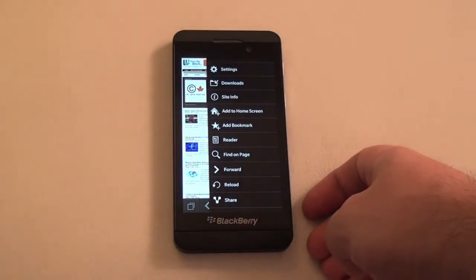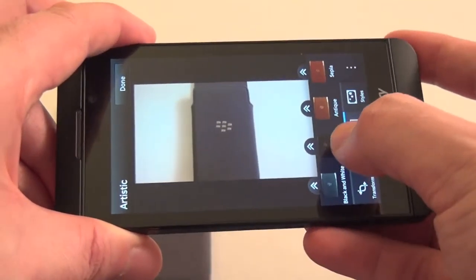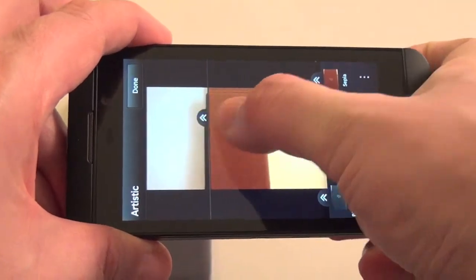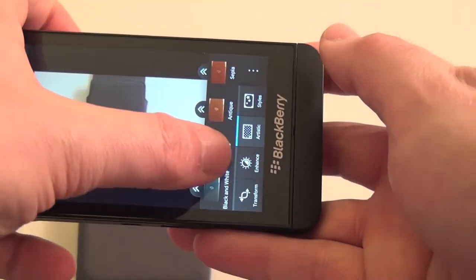Web browsing is a huge improvement, with a number of features that are in line with the best browsers smartphones have to offer. And the camera is decent, but still has plenty of room to improve, though including filters into the camera app is definitely a nice touch.